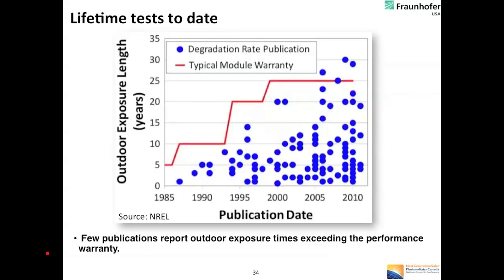So last bit of sort of context data. This shows a bunch of published reports. Again, NREL collected this data. Looking at the degradation rate published versus the warranties. So the red line is the gradual stepping up of demand from the industry. As time went on, the industry has demanded or been pressured to provide longer and longer warranties, to the point where 25 is shown here through 2010. I'd say it's probably moved to 30 by now.